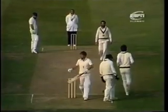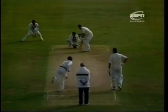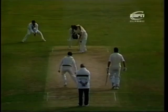And he's given him LBW. Gatting has gone at 187. 187 for 4 now. Ray Bright breaks through. The first wicket to fall to spin in 2 Test matches on this 1981 tour. Gatting LBW to Bright for 59, his highest score in Test match cricket.